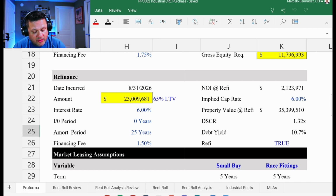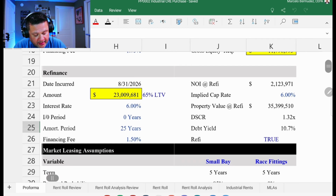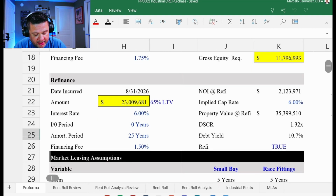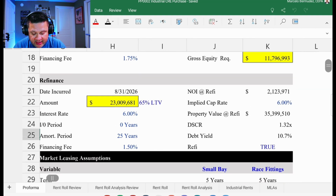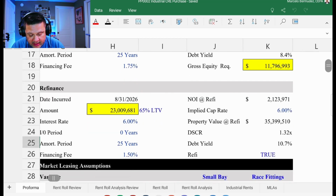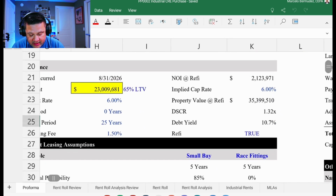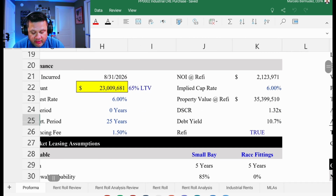And so we went from a 7% rate, as you can see here, down to a 6% rate. And same amortization period, a little bit lower of a financing fee. But as you can see here, the NOI at the refi is much higher, and the property value has increased from our $27 million purchase price to about just a hair under $36 million.